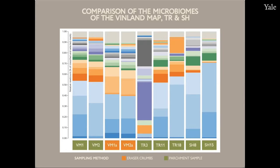The microbiome of the various other leaves on the right are relatively similar to one another, with the exception of the first page of the Tartar Relation shown in the center. It's wildly divergent. In part two, we will hear a possible explanation of why that page seems to have had a different history than the others.